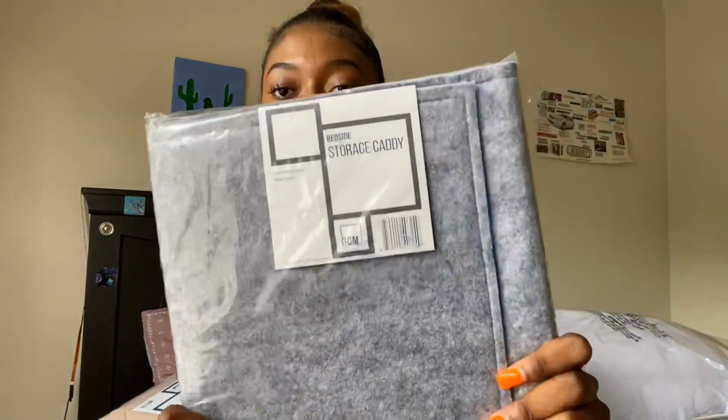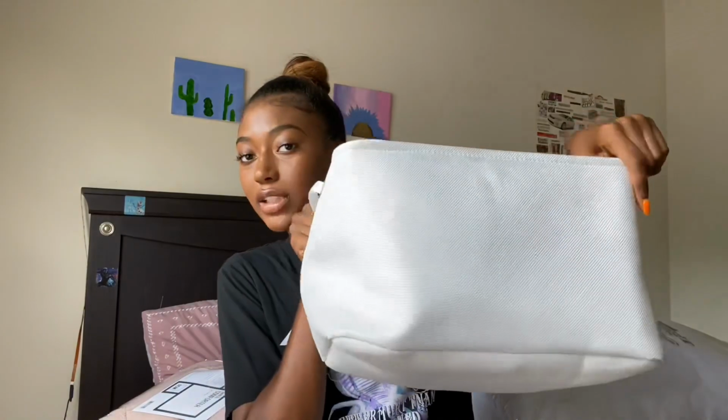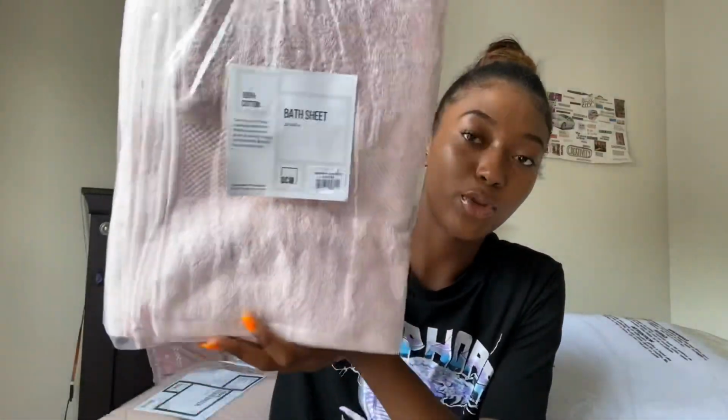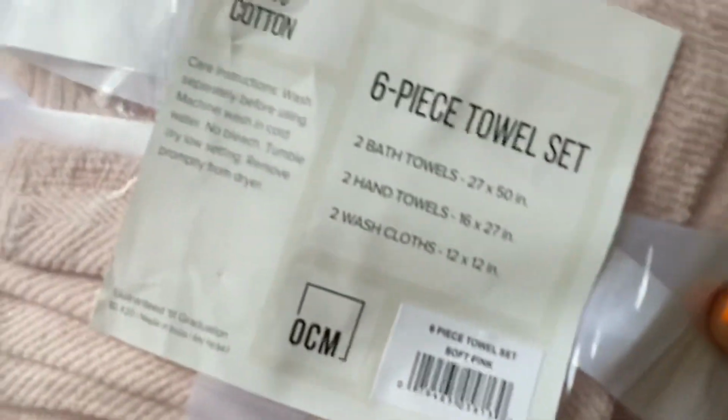Super cute. This is the storage caddy that it came with. If you don't know what a caddy looks like, it looks just like this. I got this one from Target for like $4, so you should get you one. It also came with some bath towels. It came with 2 bath towels and washcloths. So you can see all of it that they came with. It's such a pretty color too, so I'm excited about that.